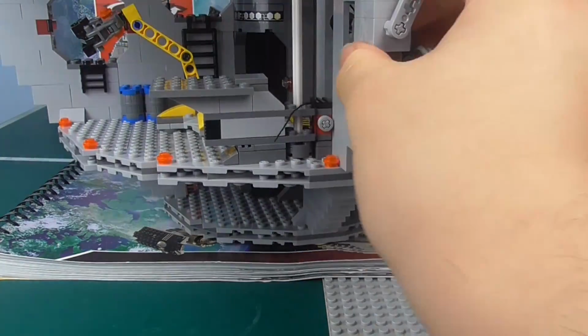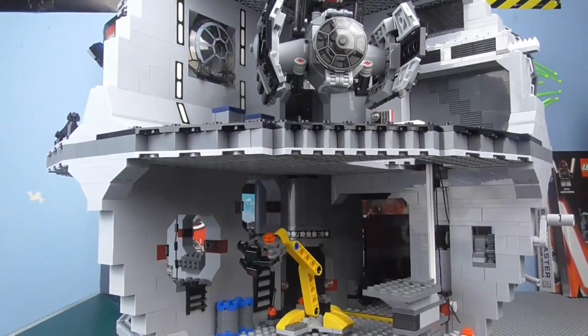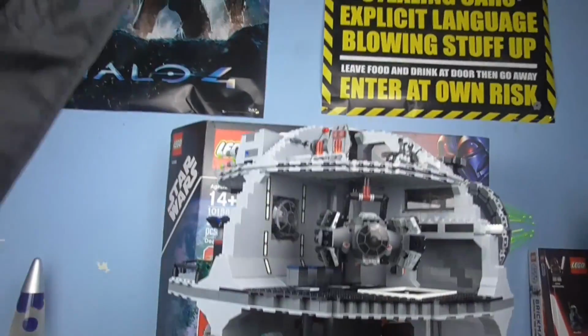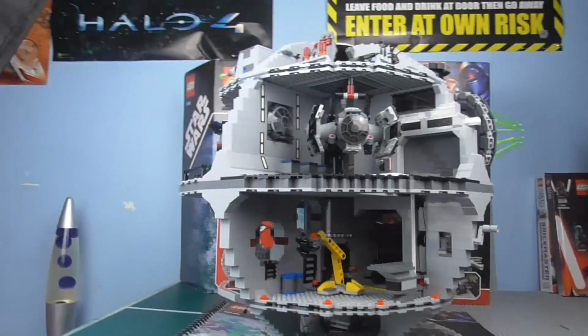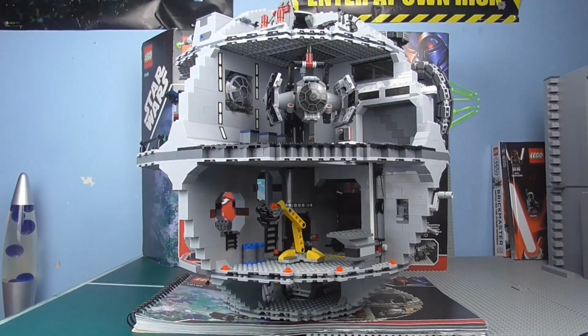But anyway, that is it then for the set, this epic set. I have no idea how long this review is. I'm so sorry about that, but it was truly epic. I may have to cut this down. Who knows? This review may be in 2 parts. But anyway, let's go on to the instructions and the box, and then conclude this review.